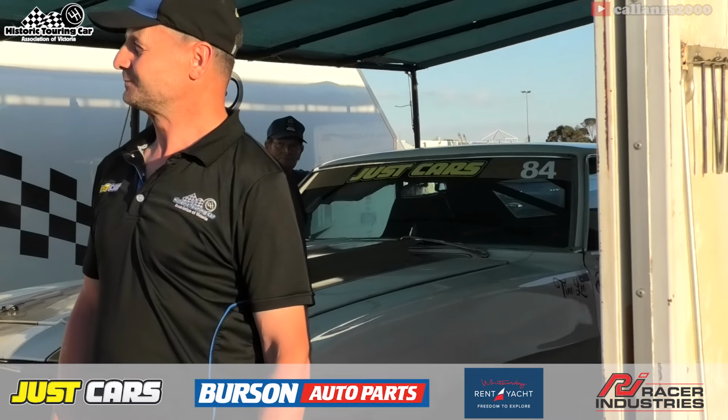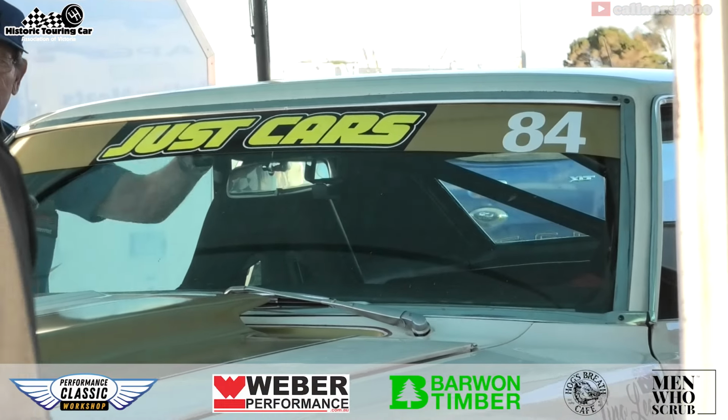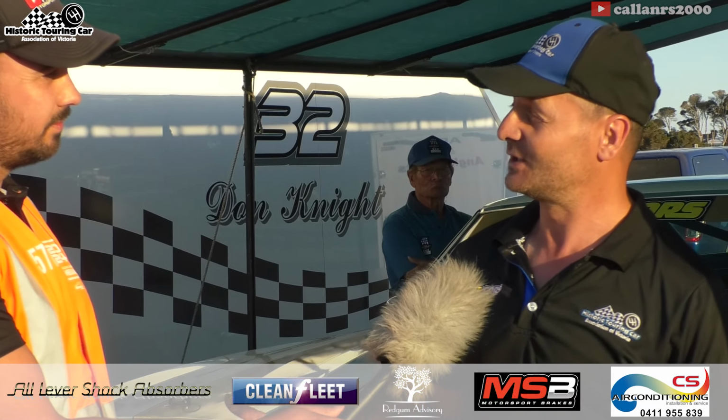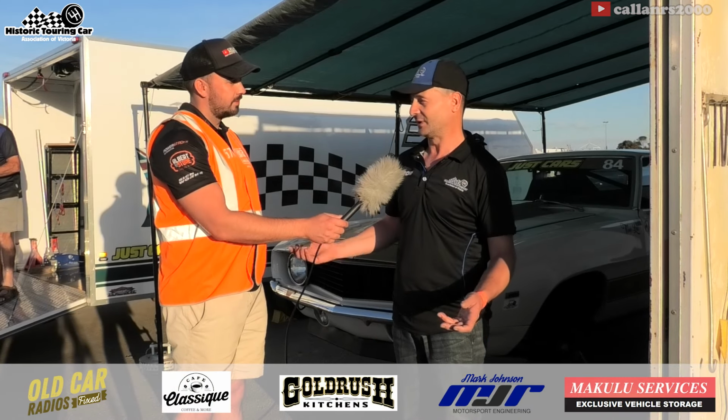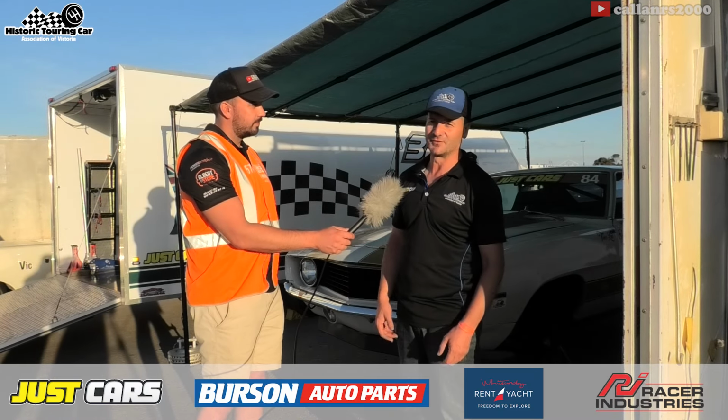So what sets Group N apart from all those other classes is that variance in the cars, the camaraderie. It's just a real family atmosphere at the track. Yeah, for sure. That's the biggest thing. The great range of cars, the diversity of them, and then obviously the guys, whether they be us Victorians or New South Wales, Queensland, just great camaraderie. We can go and ask anyone for anything. They're always willing to give us a hand, and we just still get great fields.